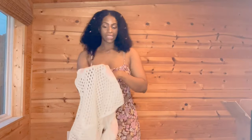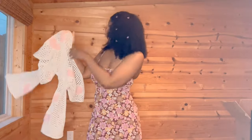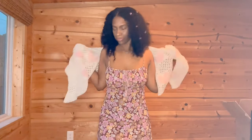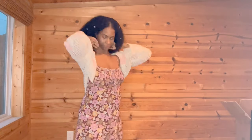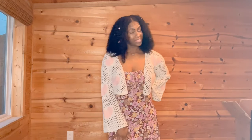Let's see, let me take my off. I'm gonna do a bracelet because I hate when it snags on stuff. The summery nights sometimes get chill and I really like this because this goes with everything and I love the cute little hearts on it. Nice little, cute little strappy sandals, and you are good to go.